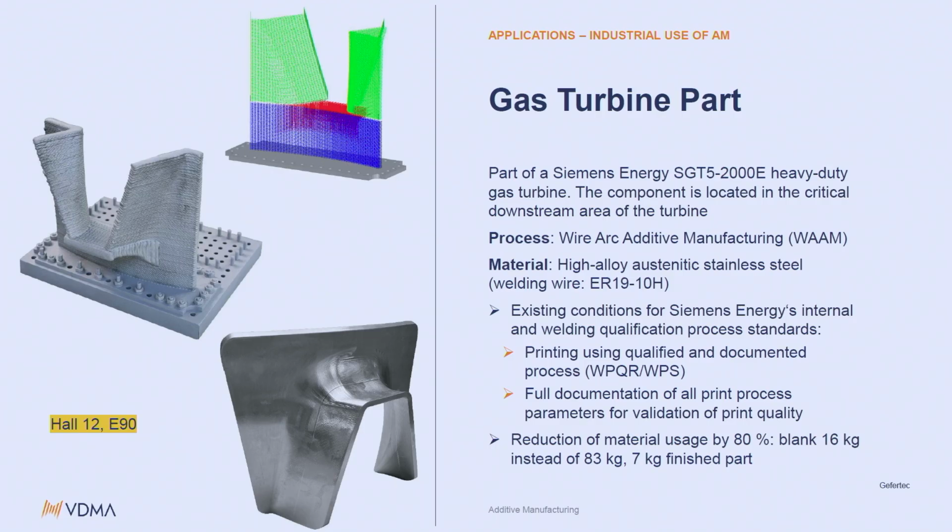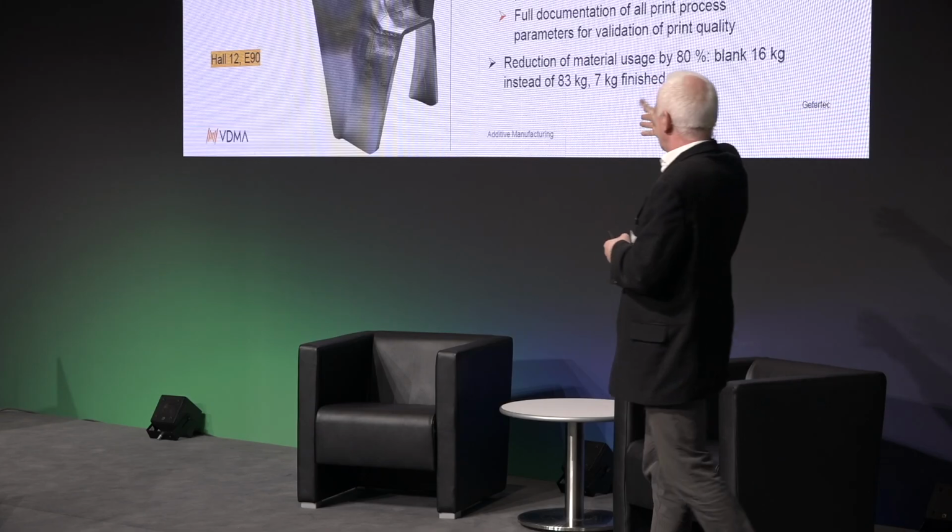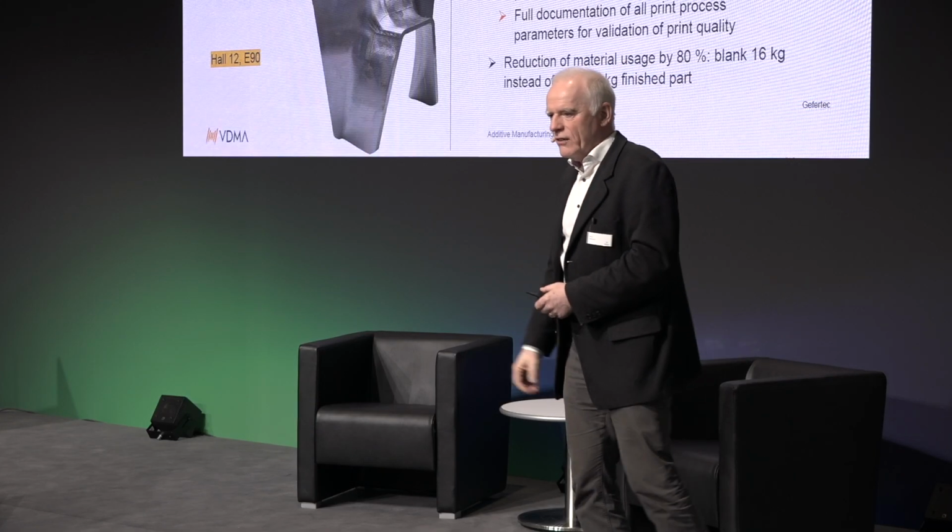Company named Gebhardt in this hall. They are exhibiting in this hall. They use wire arc additive manufacturing, which is a process that enables you to manufacture a workpiece at high work rates by means of wire arc. Over here, it's very obvious that this is not milled from an entire part.